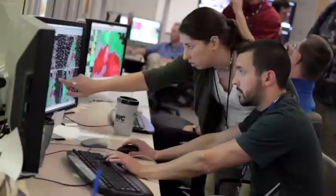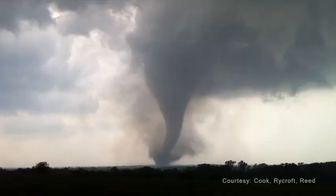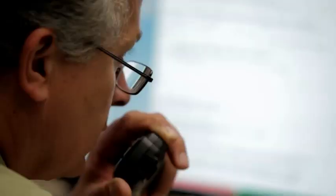We have a lot more information now about storms and being able to understand how they develop, how they produce severe weather, and how that information might be used to improve warnings for our National Weather Service partners.